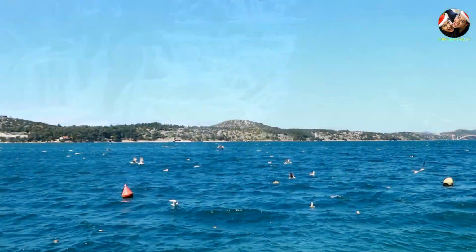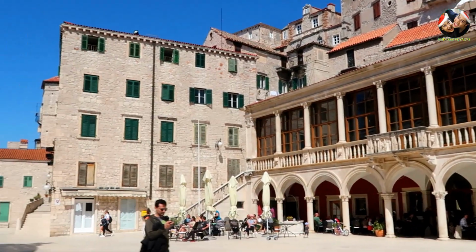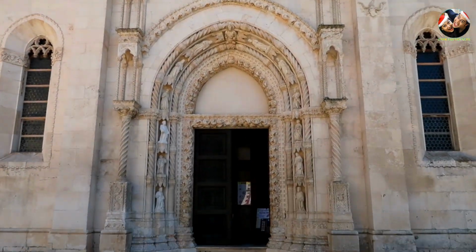As promised, leaving you with a short glimpse of the beautiful town of Šibenik. See you on the next destination.